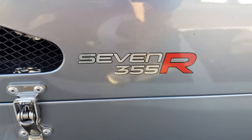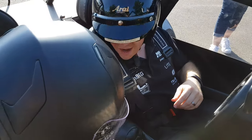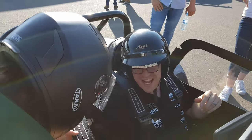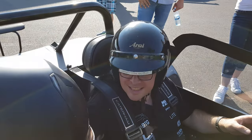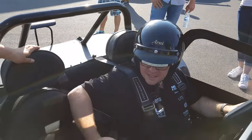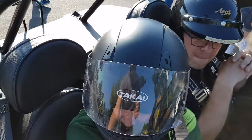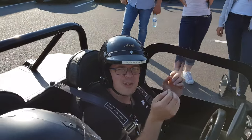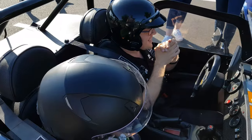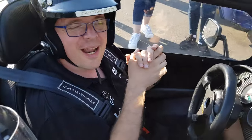So, 7R355. Is that the amount of horsepower? That's only half the amount of horsepower this has. Does it have 600? 700 horsepower. 700? I don't want to embarrass anybody, so I only do about 150Ks down the straights. I'll be lapping tomorrow as well, at the 24-hour layout. Reliving the nightmare. I mean, reliving the dream. I smell brakes. That's not you, is it? That's not me. We don't go fast enough to use the brakes.